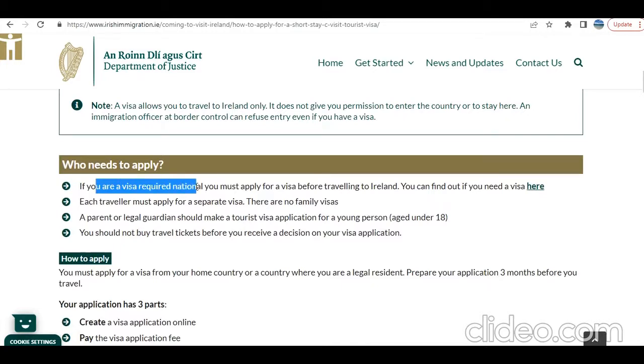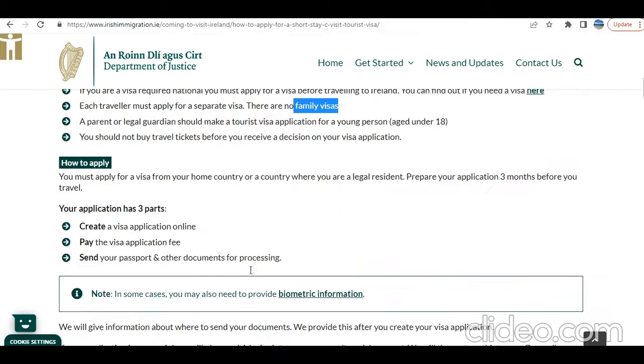If you're from a visa required nation, as we have observed above, each traveler must apply for a separate visa. There is no family visa. So that means if you're going as a couple, let's say for your honeymoon as a married couple, both of you need to apply. A parent or legal guardian should make a tourist visa application for a younger person. Yeah, that also makes sense.